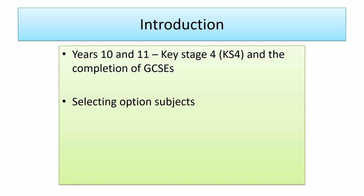One of the issues we do have is the combination of subjects students wish to pursue at times. Think carefully if the number of subjects you're picking have controlled assessment. Are they all due in at the same time? Is that going to put you under pressure to deliver that work?